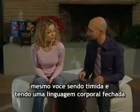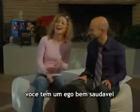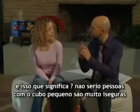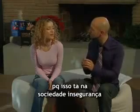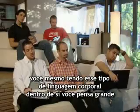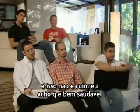It's how you see yourself. Okay. So even though you're sort of shy with kind of closed-in body language, you have a very healthy ego. Is that what it means? Seriously, people with a small cube are very insecure. Sometimes the guy strutting around the club who looks so full of himself might have a small cube, because that strutting is just a sign of his insecurity. So even though you have very withdrawn body language, inside you think you're the shit. And that's not wrong. I think that's healthy. Okay. So you have a big cube.